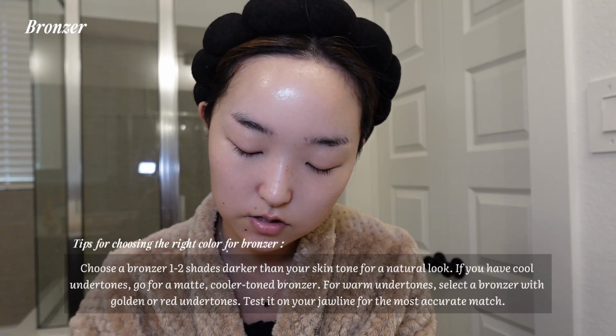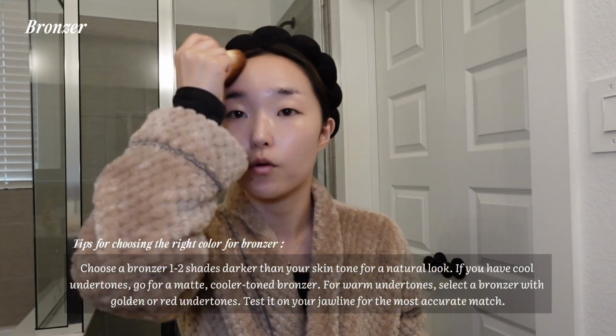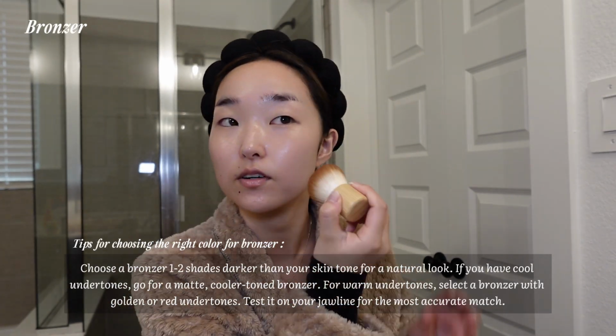Next up, I am using this sun bronzed powder. Very lightweight, it's easy to blend. So I'm using this little blush that I got from them. Also, I'm already wearing a sunscreen underneath. It's very important, something that you can't skip every day.